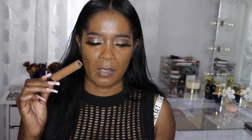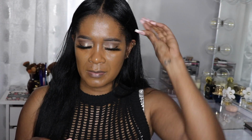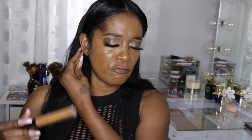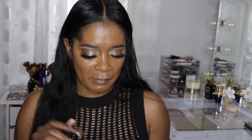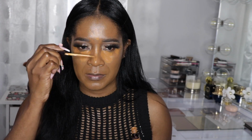All right, I'm gonna go in with my Hourglass concealer. This is in the shade Umber because this has more of a corrector undertone to it. And this is one of my best concealers. Definitely one of my top 10 concealers. See, this is actually a little darker than the actual foundation, so I think it's gonna be perfect. I know how this performs, I know how it looks, so I think this is gonna be the best concealer to pair it with.